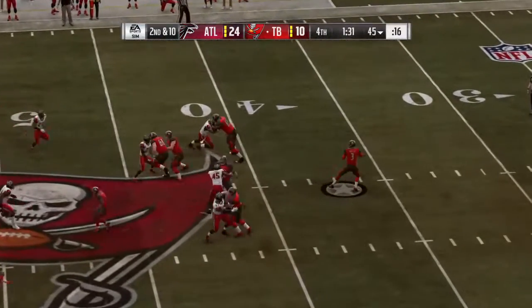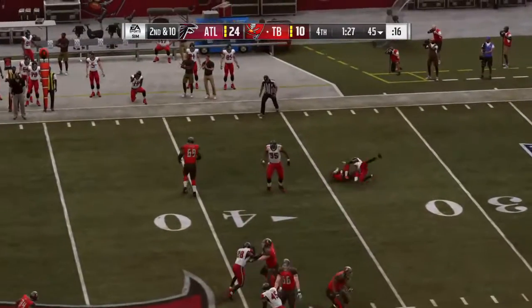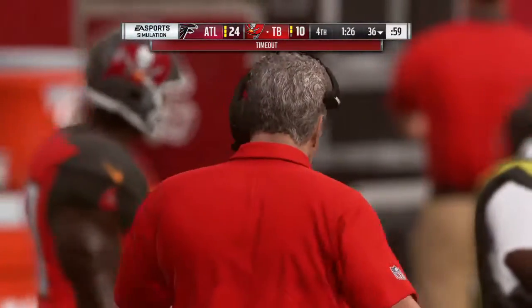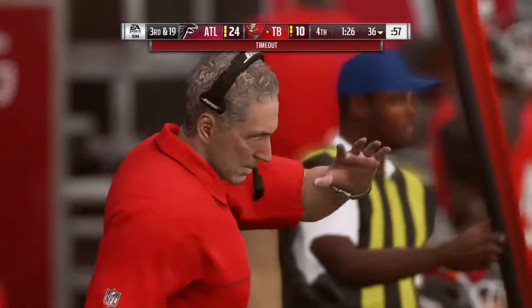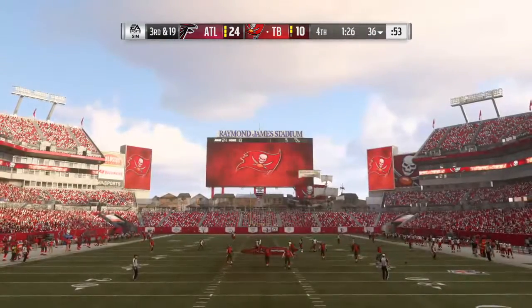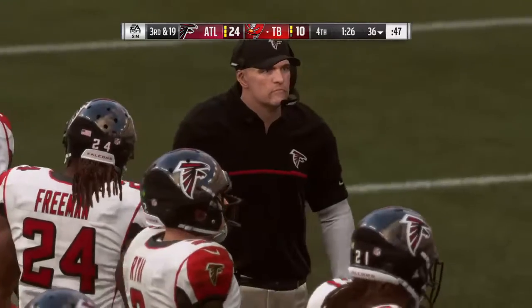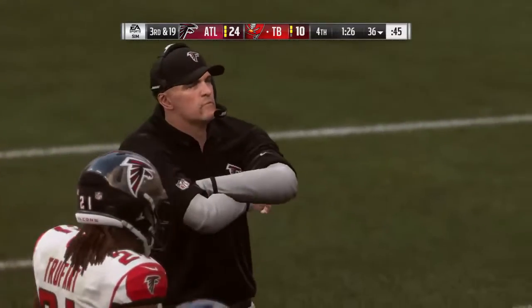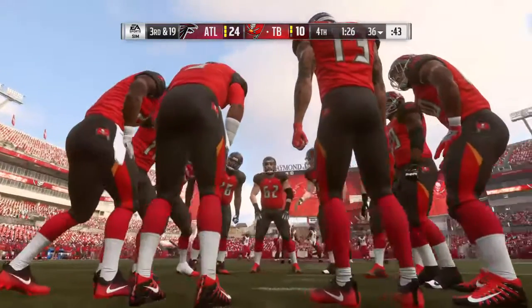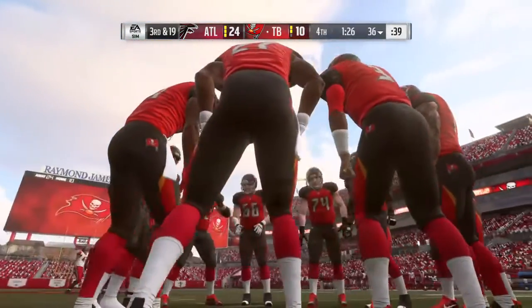On 2nd down, Winston again. And the Falcons get there. The Falcons get the sack. Down he goes. And now maybe they want some extra time to talk about this 3rd and long play as we'll get a timeout, as they'll head to the sideline and talk over what to do next. So the offensive unit called the timeout, and now we are ready to resume play.